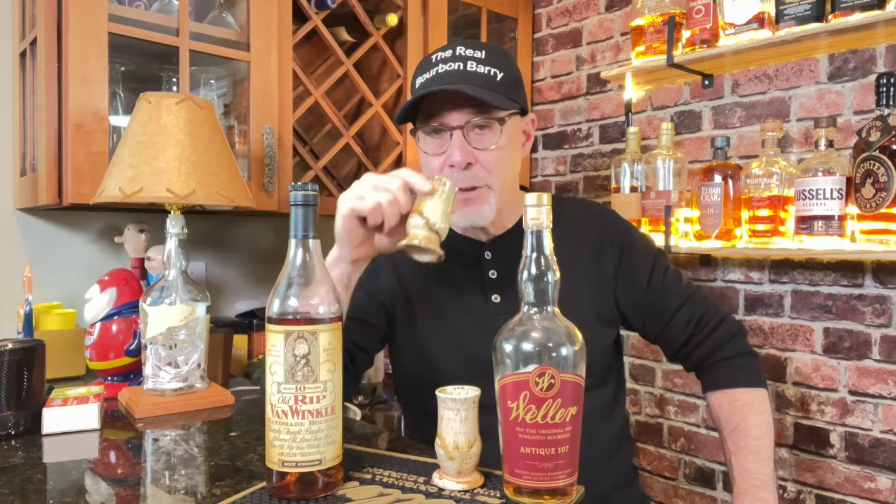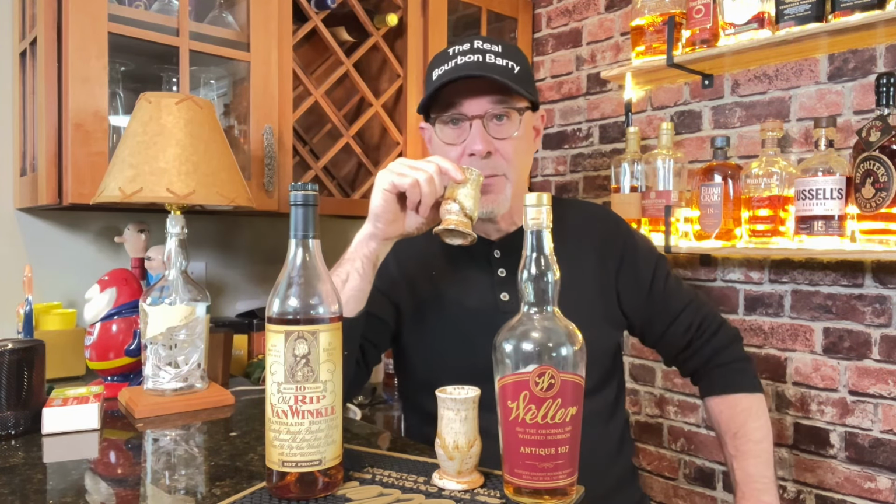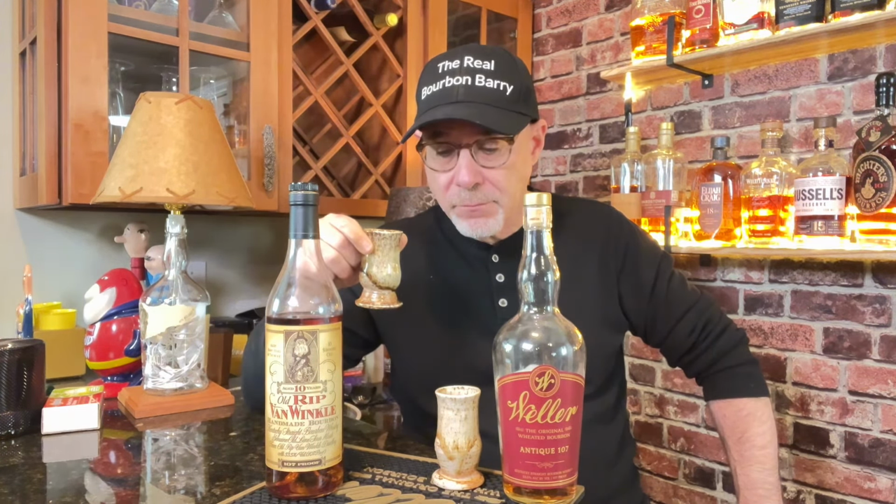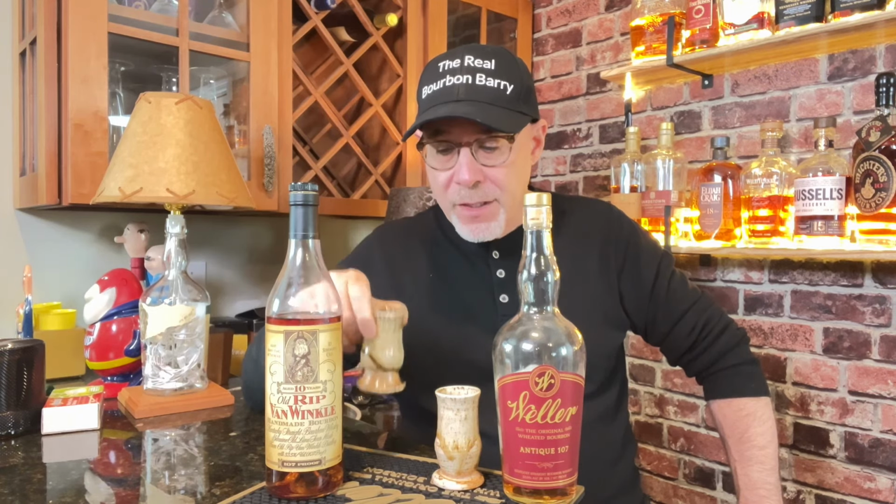Maybe in the old Rip 10, I don't get that strong cinnamon baking spice note that I get in the Weller Antique 107. Yeah, still fruity with those great notes and just with that extra maturity.